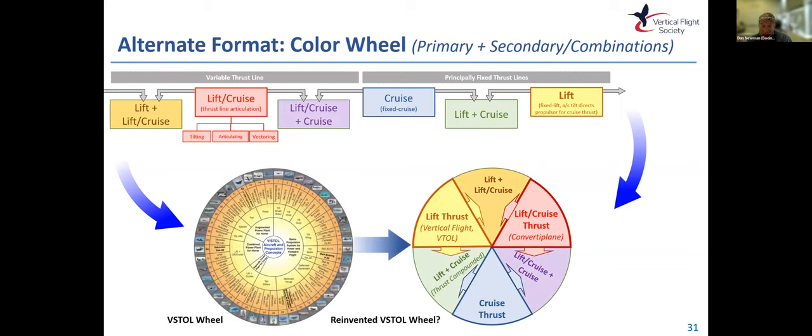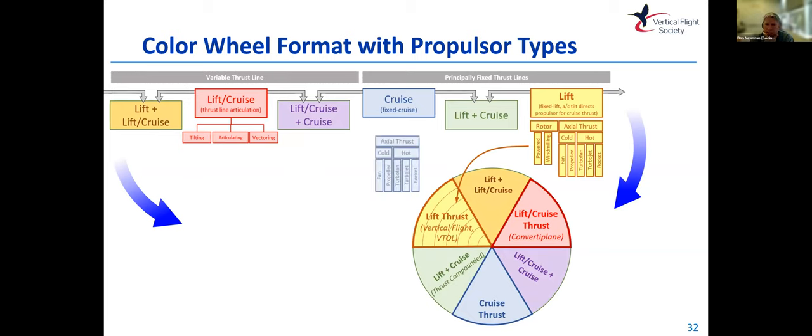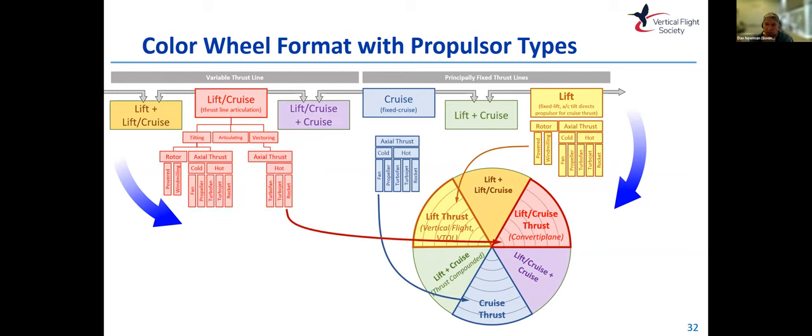Cool. Al and I hit on this VSTOL wheel. We've got a reinvented wheel. Excellent, but there's a problem. I want to get into my thruster type. So let's say, remember, I had these thruster types under lift, and I made these my radials that go all the way from a rotor, low disc loading, up through rockets, very high disc loading. And I got the same thing for cruise, and I'm going to make these radial divisions, and I can make radial divisions on my lift cruise. Good, good. Now I'm adding detail. It's still the wheel, but there's a problem.